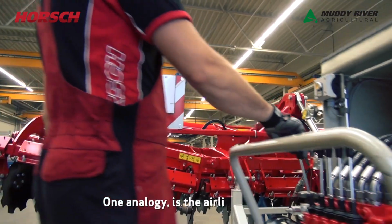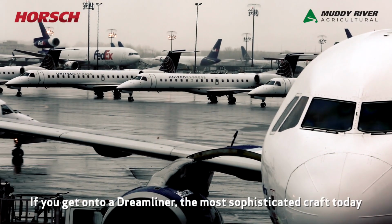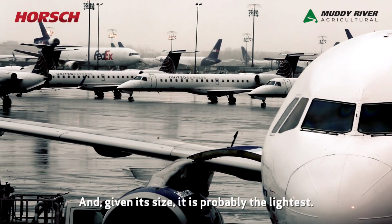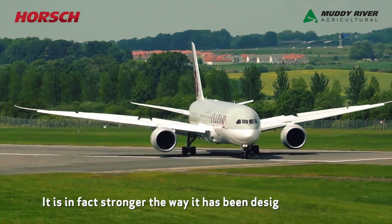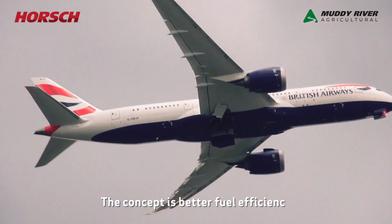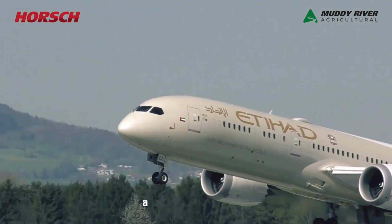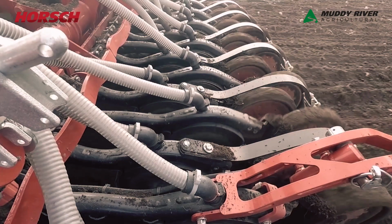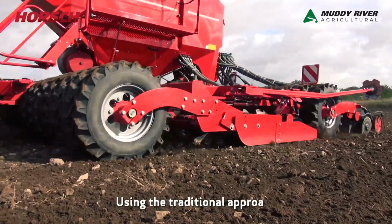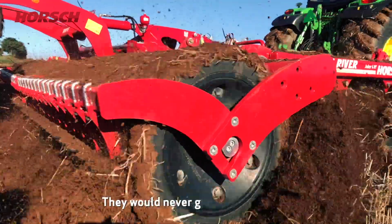One analogy is the airliner industry. If you get onto a Dreamliner, the most sophisticated craft today, and given its size, it is probably the lightest. It is in fact stronger the way it has been designed and built. The concept is better fuel efficiency, using composite products to enable higher altitudes and higher humidity. Back on Earth, if some equipment was built using the traditional approach, for older style bars and drills, they would never get off the ground.